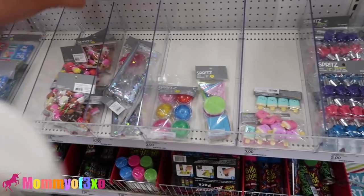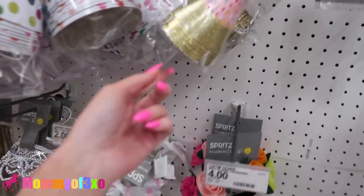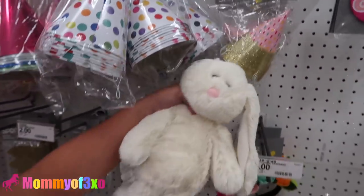other slime or anything back here. It looks like a sheep. That's cute. Unicorn headband. Oh, these are cute. My little Nina. Oh my goodness. Or little Lucy. Oh my goodness.